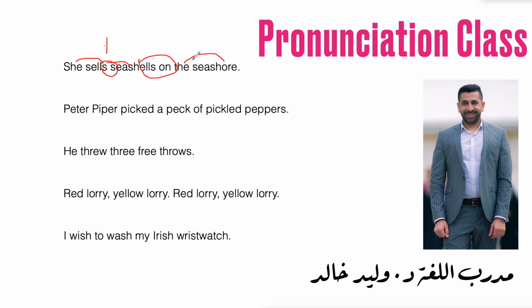This seashore. Don't say the seashore because your pronunciation is going to become disconnected. She sells seashells on. Shells on. She sells seashells on the seashore. On the seashore.